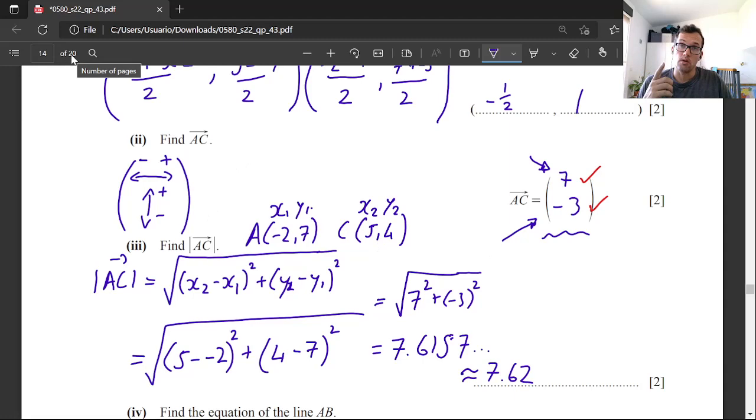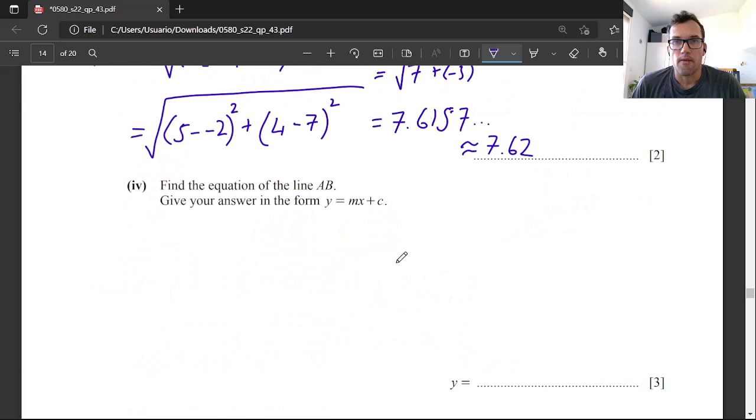Question 8a, part 4. So we want the equation of the line AB. Again, let's just write down the coordinates of A and B, so we don't have to jump around all the time.